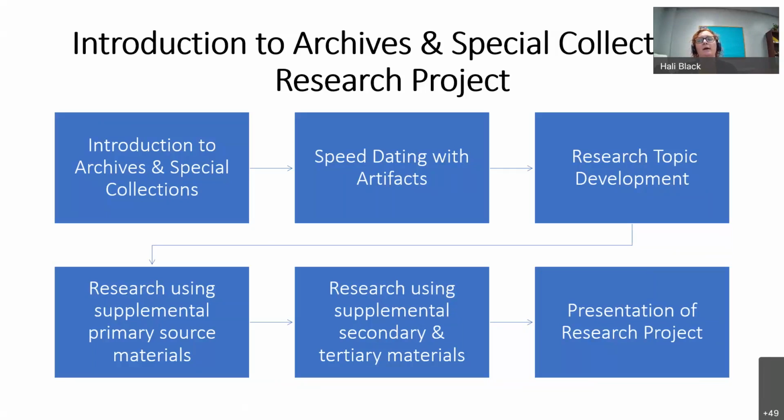So after they had a handle on what topic they wanted to pursue, they conducted research using supplemental primary sources, which were provided by Jennifer. She went through and found and made accessible additional materials from our special collections that related to those original artifacts that we used during speed dating. And then we had several sessions on conducting research using supplemental secondary and tertiary materials, which then led to the presentation of their research project, where they talked about their original artifact and the development of the topic that they chose.